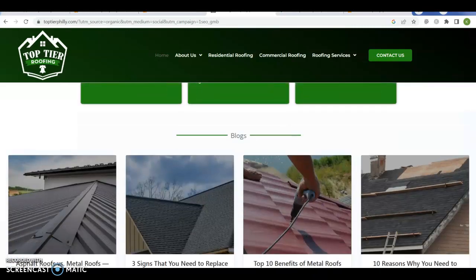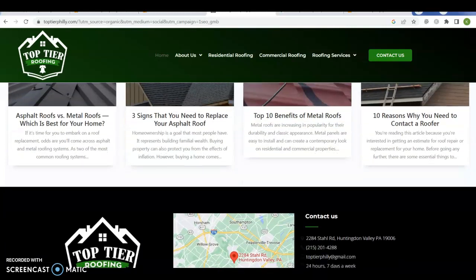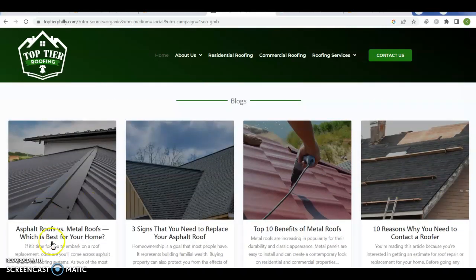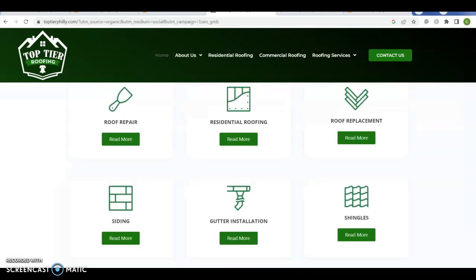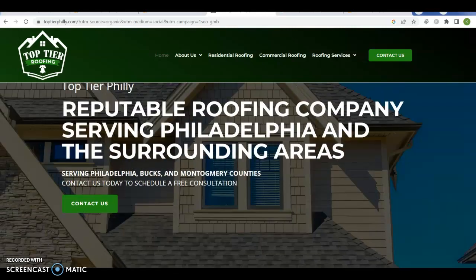Generally, Google likes to see about 1,500 words of content on your front page. Your blogs are probably driving some, but if you put them on your front page, it helps you be found more, makes you more relatable. The content should be authoritative and meaningful towards your niche and flow well. Within those 1,500 words of content, I put about 12 highly searched keywords that people are looking for on Google. So again, like commercial roofing Philadelphia. And you can be found for those searches when people are searching them.